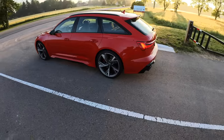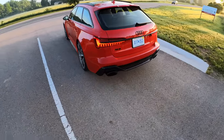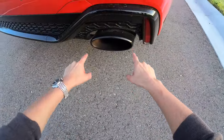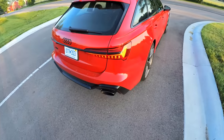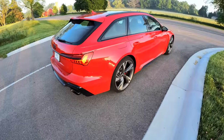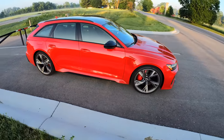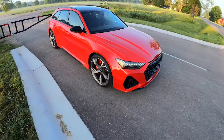At idle, the exhaust does sound good in RS2 mode. These tips. Jeez. This is a massive, massive wagon.